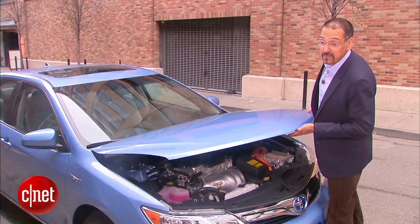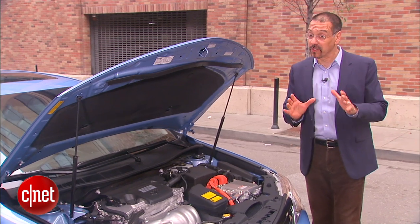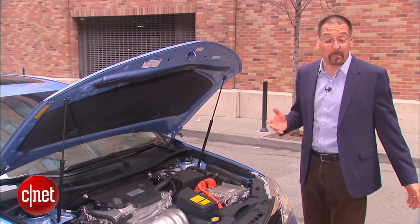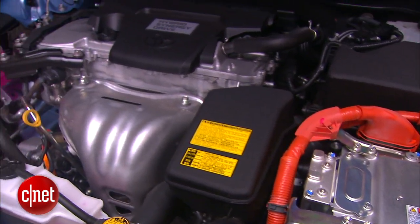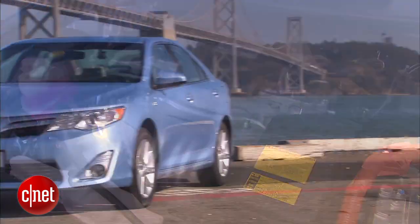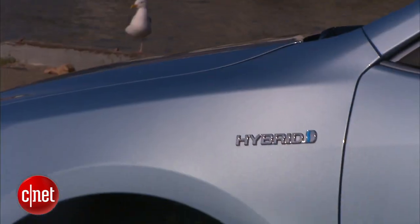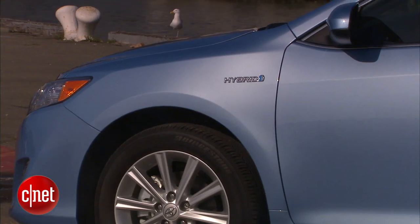Now, here was the problem with the last Camry Hybrid. It wasn't all that efficient, not compared to its newer competitors who came along and made its MPG numbers look not bad, but not tremendous. This one's trying to correct that. First of all, the car went on a diet. Lots of weight loss, 250 pounds lighter than the outgoing Camry Hybrid. That is a big difference on a car that weighs 3520 or so now.